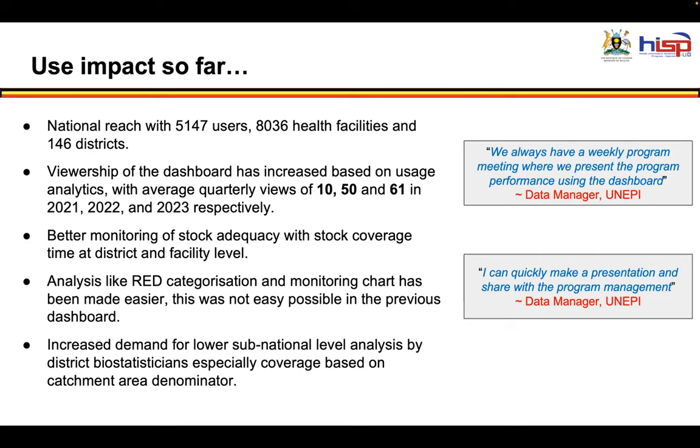However, with the viewership, which is also good, which has made some improvement. Of course, if you look at these users, 5,000, you expect all of them to view the dashboard, but it's not the case. But we are seeing there's improvement in viewership of this dashboard. And we used the usage analytics on DHIS2. When we extracted this data, we looked at data of 2021 before we could make these changes.